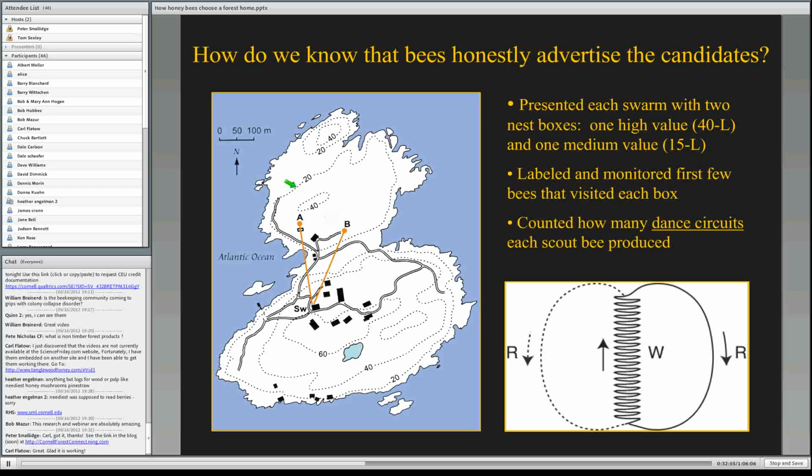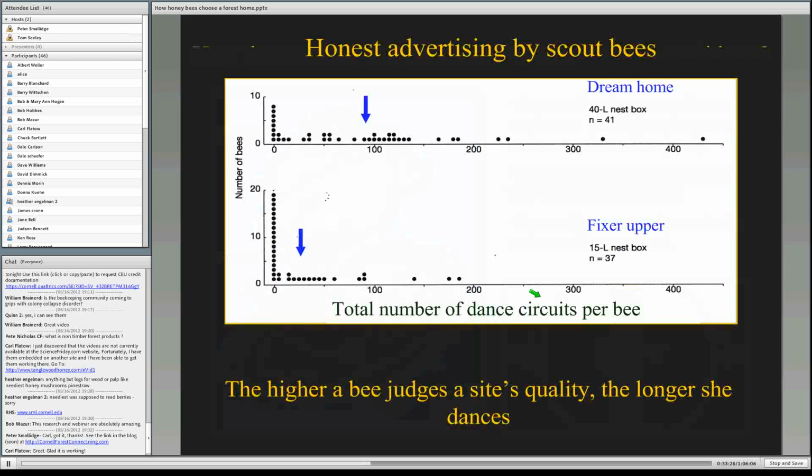And what I did is I carefully counted how many dance circuits each scout bee performed. A dance circuit consists of the waggle run portion of the dance followed by the return run. That would be one circuit. And if a bee did another waggle run and another return run, that would be a second circuit. And when I did this, I found a very strong difference in the pattern of dancing between the bees that had visited the dream home site and the bees that had visited what I like to call the fixer-upper, the 15-liter site.